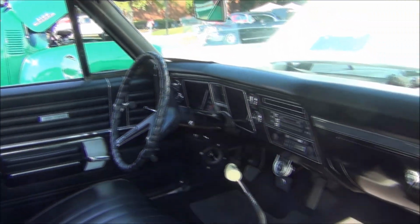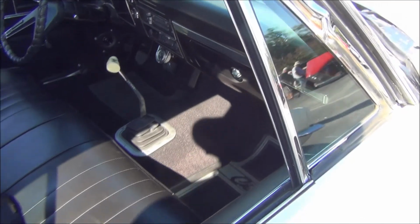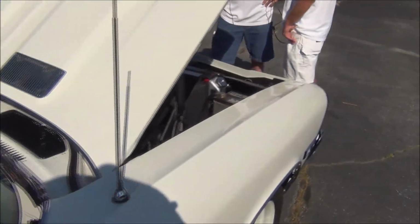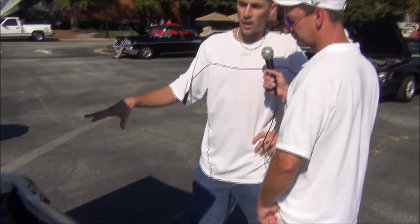In the suspension, I put Hotchkiss lower springs, make it handle good. Handles like a new Corvette. Brakes like a new Corvette too. I got heavy duty 4-piston disc brakes. That was an option for this year, and that is a very rare option. Appreciate it. That is awesome, man, to have that option on this car.